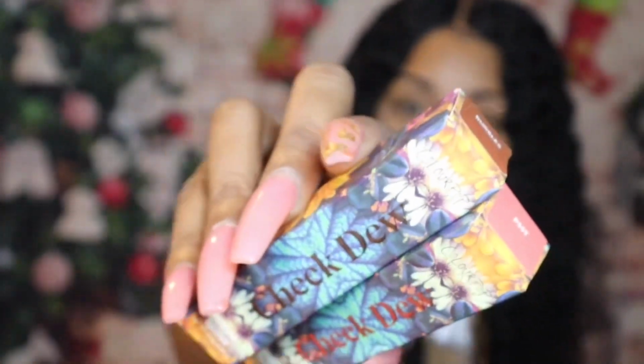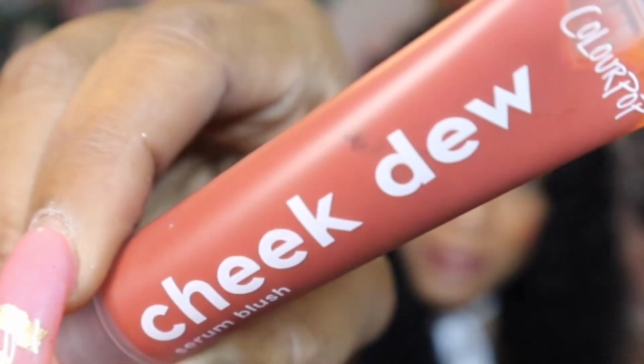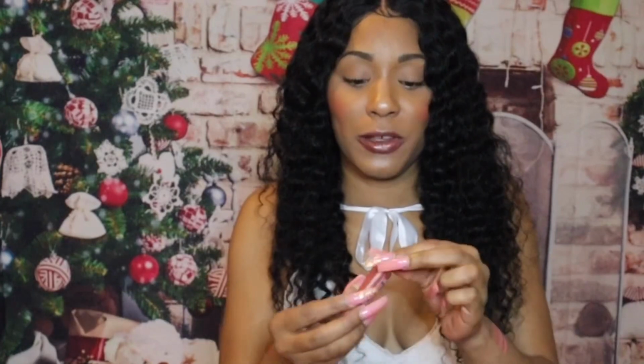And last but not least, I have from ColourPop. This is their Cheek Dew Serum Blushes. And I purchased this one in 2 different shades, and in the shade Bubbles, and the shade is this really lovely dark orange, which is really a beautiful option if you do like orange blushes.